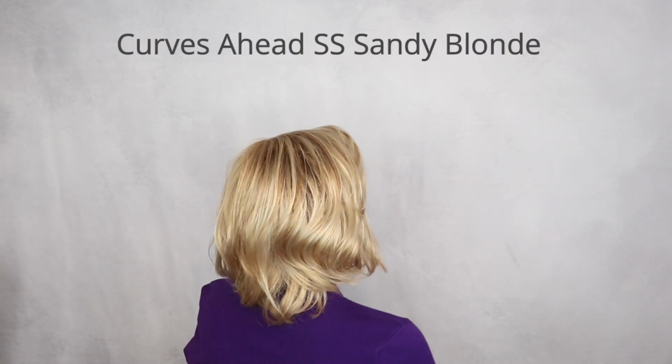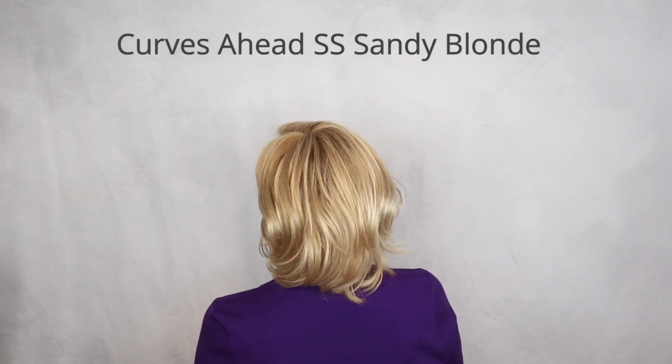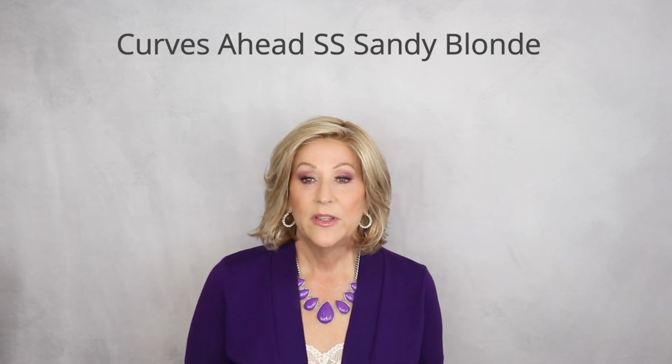Another new release from Gabor. This is Curves Ahead in SS Sandy Blonde. This is another one that just requires little to no effort. Put it on, run some water through it. Gorgeous lace front. Now, I'm a big fan of Gabor shading. If you like rooted wigs, but some of them feel too stark for you, be sure to check out Gabor. They just know how to root these wigs, just shade right in. It is not stark in any way.